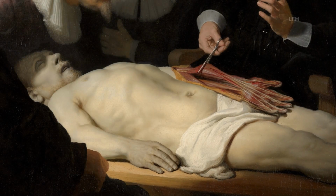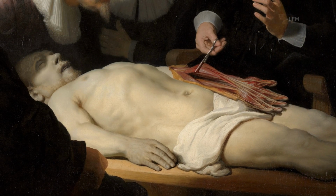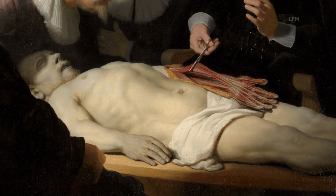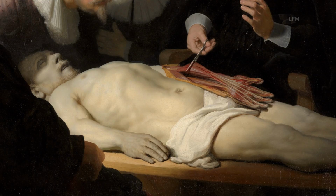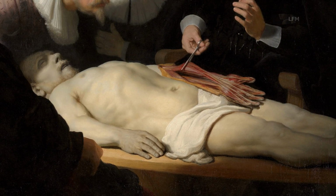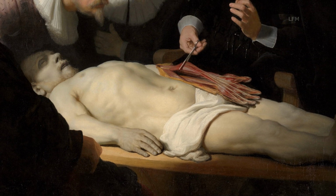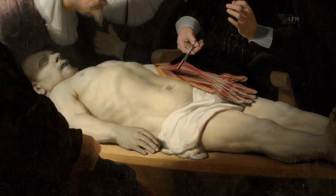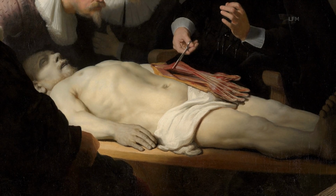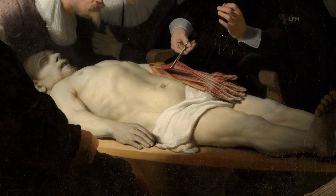The corpse was the criminal Aris Kint, who was convicted for armed robbery and sentenced to death by hanging and executed earlier on the same day of the scene. Rembrandt chooses to partially shade the face of the corpse, giving a suggestion of umbra mortis, the shadow of death, a technique that he was to use frequently later.